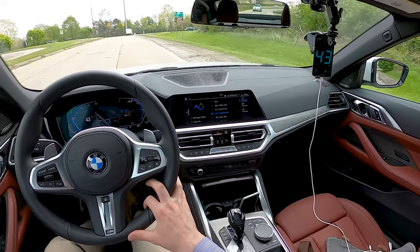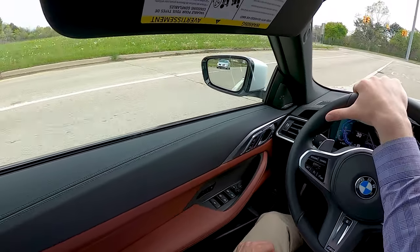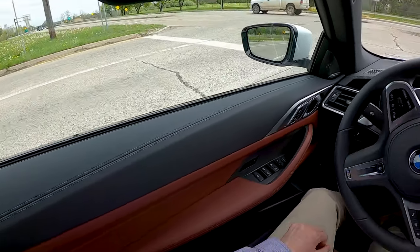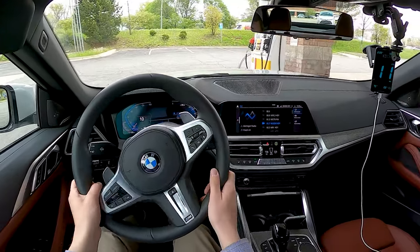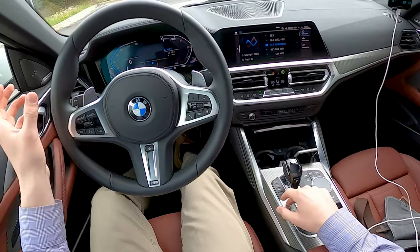We did average 69 miles per hour, so not quite 70, but pretty darn close. Even that shorter test makes it harder for us to get up to that average. All right, before we shut it off, 36.9 miles per gallon on the dash.